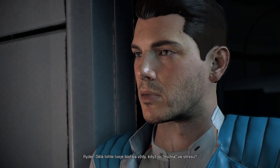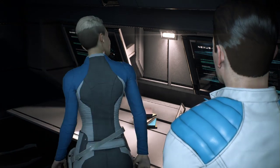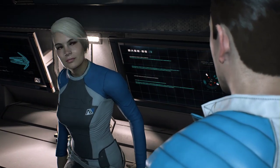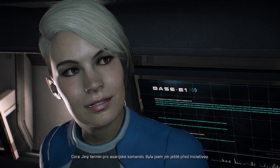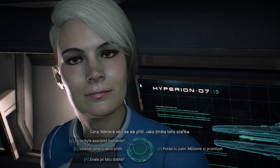Your biotics always do that when you're maybe stressed? I got it. I'm good. I don't normally lose it like that. A huntress should have better control. Huntress? Another term for an Asari commando. I was one, before the initiative. Some things stick, though. Like losing the old man.